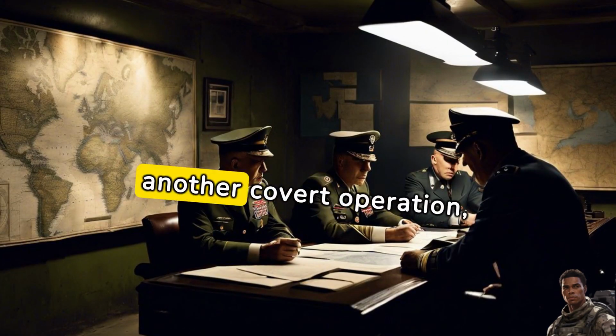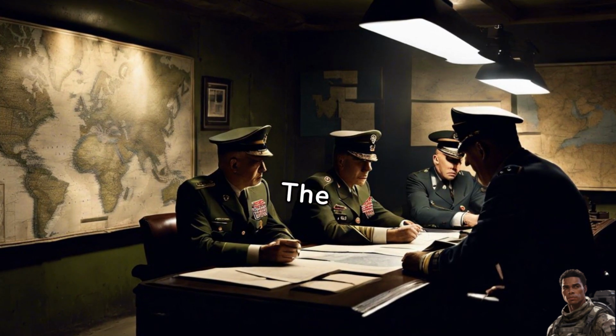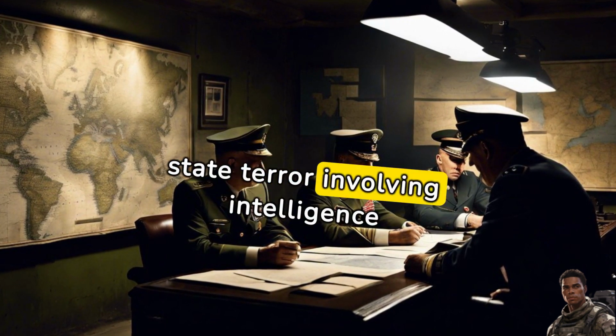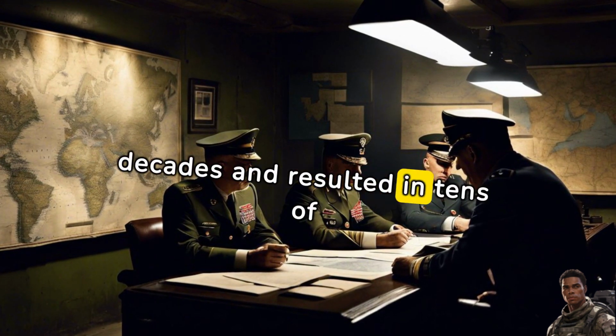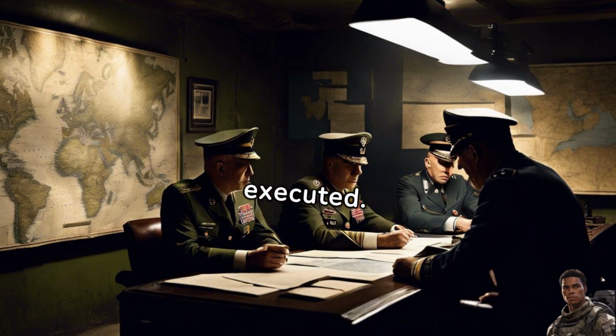Operation Condor was another covert operation, this time in South America. The operation was a U.S.-backed campaign of political repression and state terror involving intelligence operations and assassination of opponents. It spanned several decades and resulted in tens of thousands of people being imprisoned, tortured, and executed.